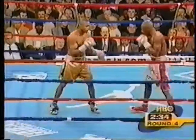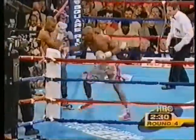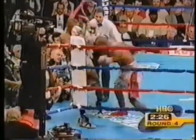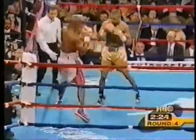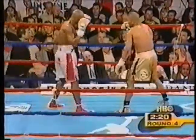Okay, to get back to the fight, Roy Jones Jr. has basically thrown two punches. Left hook, straight right. But he throws them in combination. Harmon absolutely powerless to stop it. Harmon bowling in to try to get to the body, takes an uppercut for his trouble, but keeps on coming.